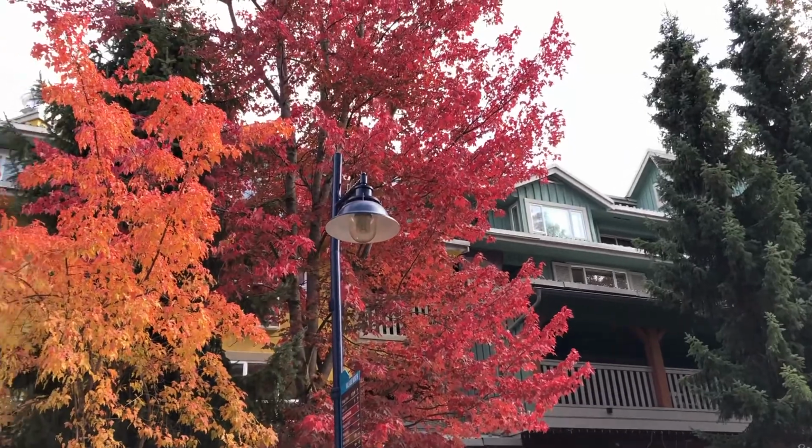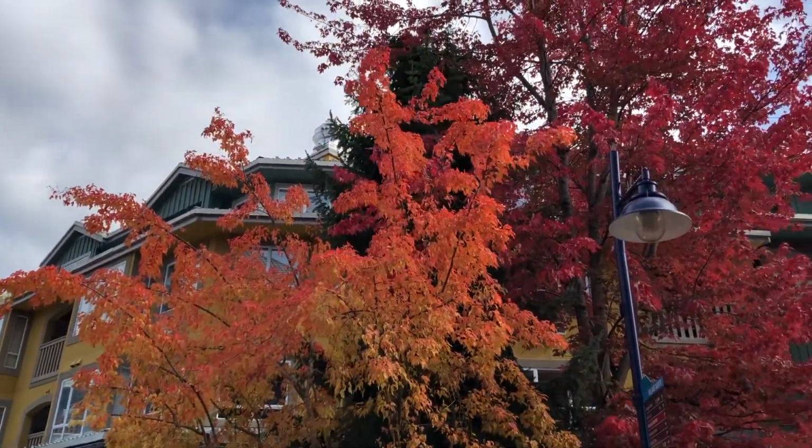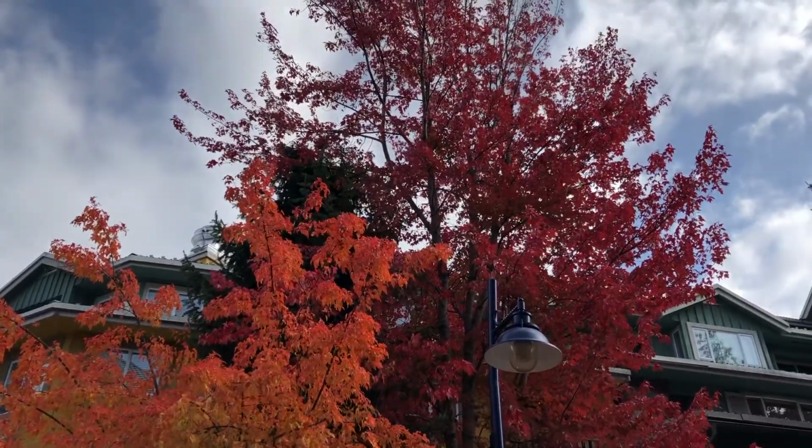And unlike LA, their trees actually do change colors in the fall. Look at that. It's bright orange to a nice red. So it is really nice here though. It's good weather. It's cool, but not too cold. There's another shot of the autumn leaves behind me. Great color in those trees. Just looks real nice out. It's a good area here.